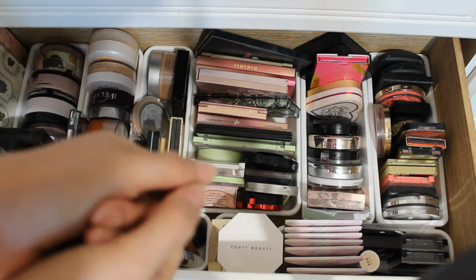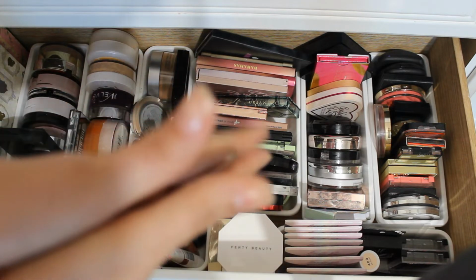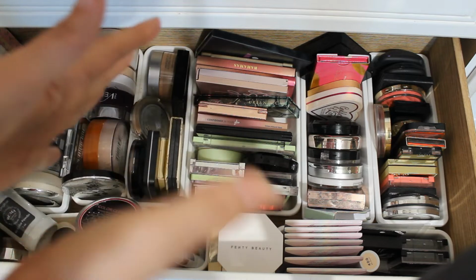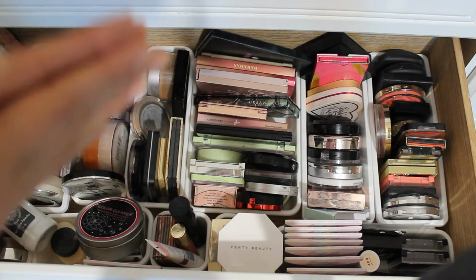And since I do makeup basket videos, if you guys see any blushes in my collection that maybe you want to see featured, or that I should put in my makeup basket and I should be using some more, you guys can let me know. So yeah, with all that being said, let's go ahead and get into it.